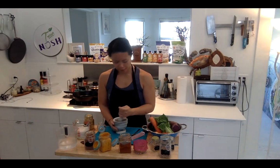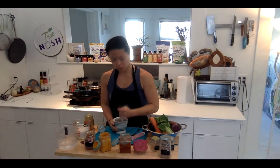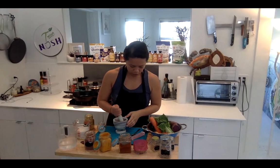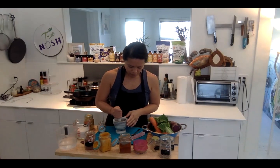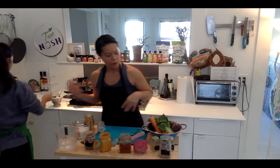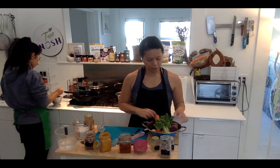Again, you don't have to buy this many spices. You can also just go and buy the curry powder that's already made. But I love this because it makes my whole kitchen smell awesome. So I'm going to ask Lilia to finish grinding this for me. And I'm going to go ahead and start cutting different vegetables.